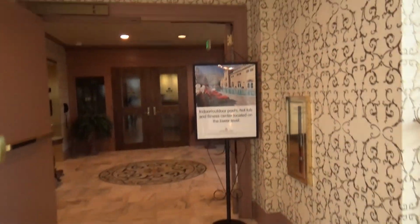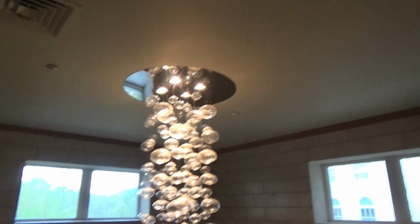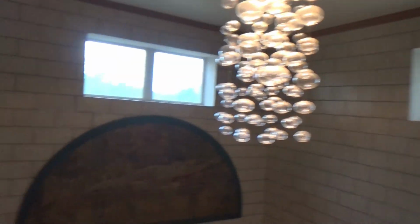So it says indoor and outdoor pools, hot tub, and fitness center located on the lower level. This is probably locked. Yeah, they're already closed because we are here late in the evening. It says no one under the age of 16 permitted. Ooh, look at that. Okay, so let's walk downstairs.